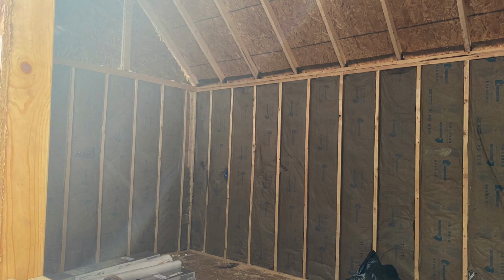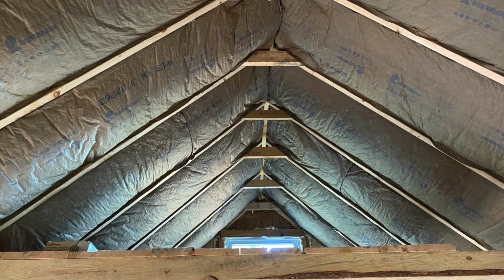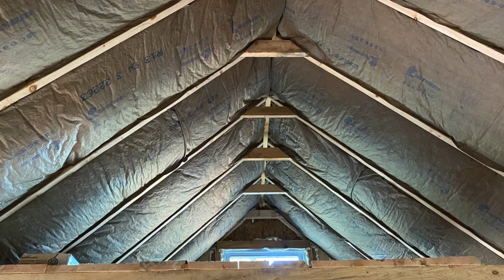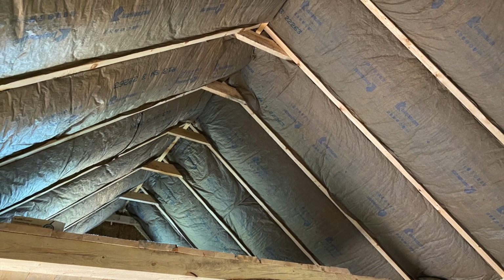And we got the loft in. That was early on. We didn't show much about that, but that's a work in progress. But we were able to finish all of the insulation except the gables for the season. And this was sort of our final thing that we did.